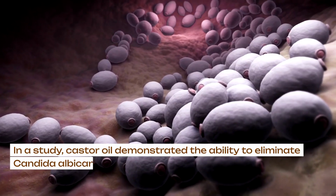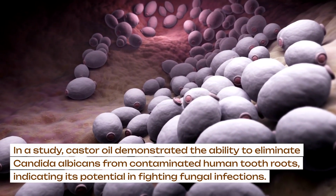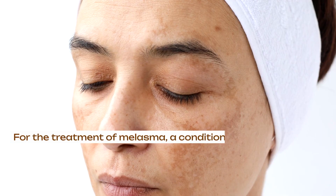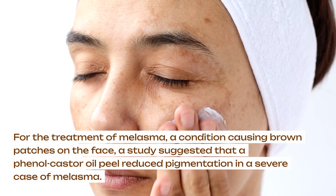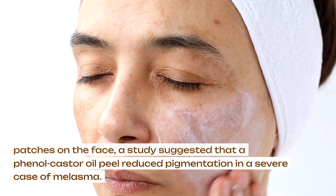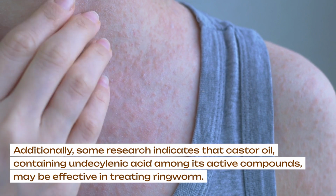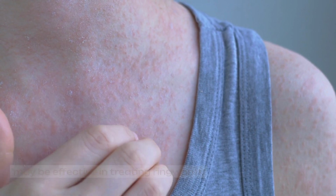In a study, castor oil demonstrated the ability to eliminate Candida albicans from contaminated human tooth roots, indicating its potential in fighting fungal infections. For the treatment of melasma, a condition causing brown patches on the face, a study suggested that a phenol castor oil peel reduced pigmentation in a severe case of melasma. Additionally, some research indicates that castor oil, containing undecylenic acid among its active compounds, may be effective in treating ringworm.